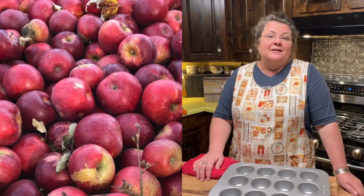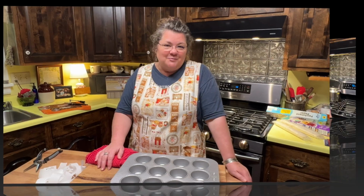And I want to point that out too. That would be saving money. The saving money aspect, if you made your own pie crust and maybe your pie filling, if you had apples available. Now, here in a minute, our pies are going to be in the oven, and while they're cooking, I want to show you how to make your own apple pie filling.